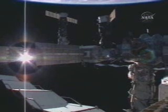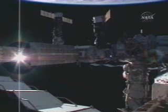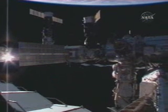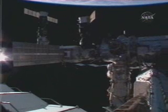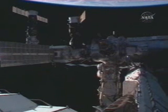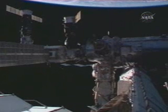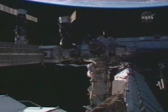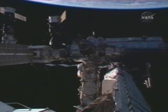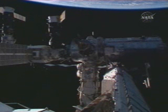You can now see the variety of vehicles at the International Space Station. Progress 24, the cargo ship, docked to the Pirs docking compartment on the left side of your screen, looking down the longitudinal axis of the station. That is the Soyuz TMA-10, docked to the Earth-facing port of the Zarya module, and then the U.S. segment of the International Space Station.